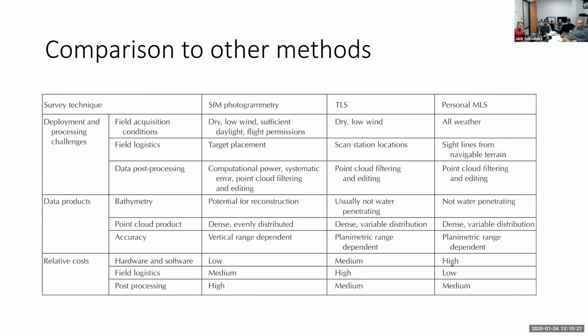And comparing it to other methods, TLS and structure from motion, it has some big advantages, mainly the weather. It doesn't really matter. Like with structure from motion drones, you can't fly in high winds or if it's super cold or maybe ice affects some of the colors or anything like that. Another thing about structure from motion they mentioned was systematic errors. They didn't really talk about what that was, but they mentioned some papers, so I'm going to read those.